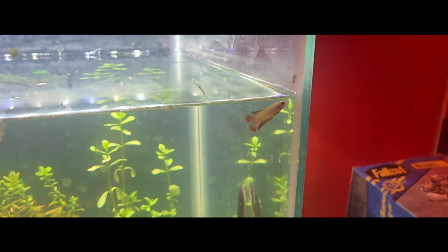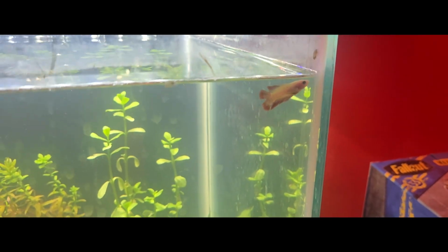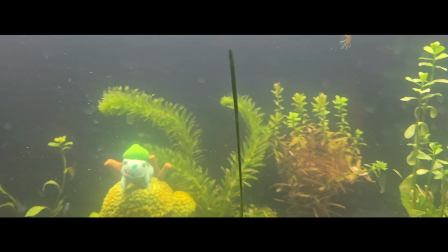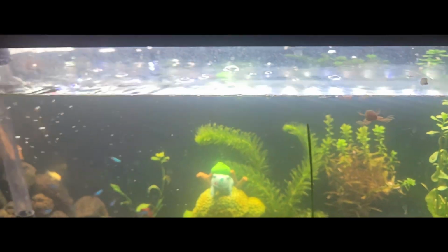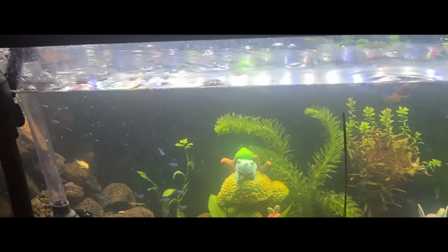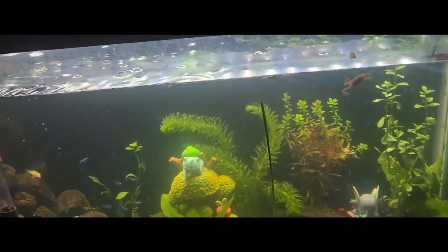It's hard to focus on a white fish. There we go. If it works out, it works out. If it doesn't, it doesn't. I'll just rehome them like I did the goldfish. The goldfish didn't work out, obviously, because I got them to just poop in the tank, start the cycle for me, and then I brought in the fish I actually wanted.